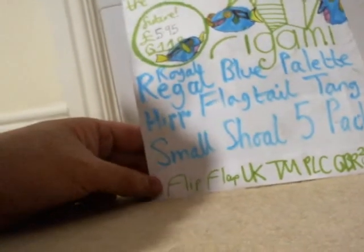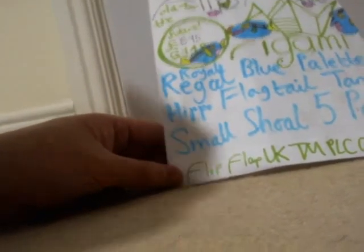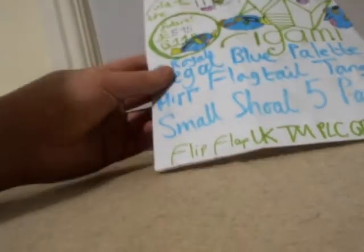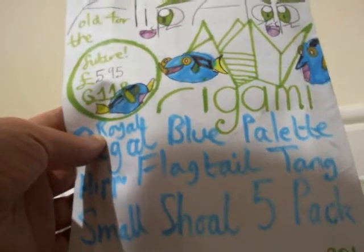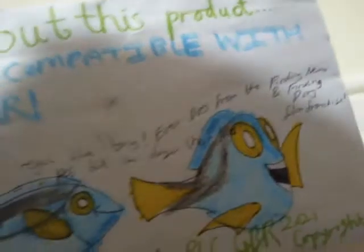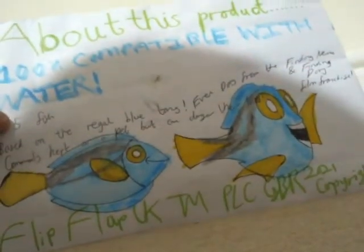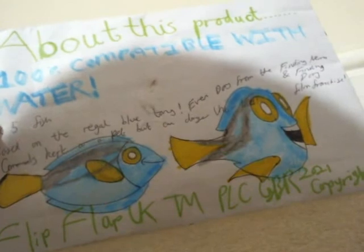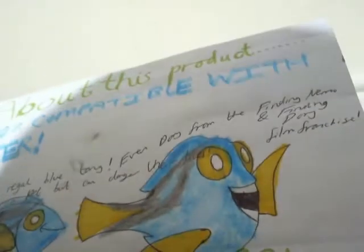Oh my goodness me. Just keep swimming, just keep swimming. Oh, it's this one here. It's a Royal Regal Blue Palette Hippo Flagtail Tang Small Shoal 5 Pack of School, £5.95. Oh my goodness me, are they trying to rip off Finding Nemo or Finding Dory? Obviously by the looks of it though. It looks like a very weird, clever rip-off of Finding Dory.